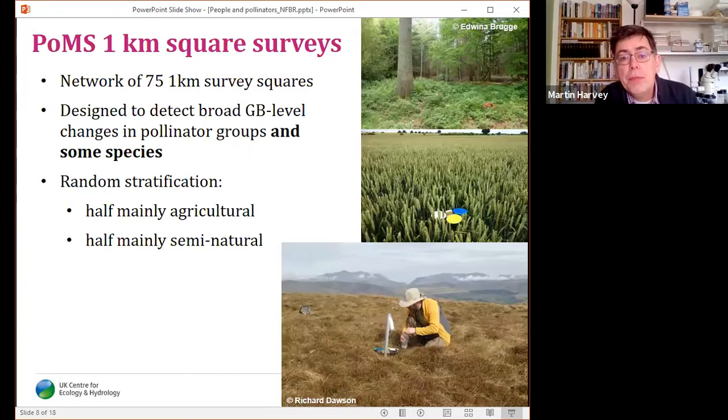Okay, so as we've seen, the FIT counts are designed to be reasonably quick, reasonably easy, and can be done in lots of different places. The other survey that POMS runs is a more structured and slightly more complex survey. This is based around a network of 75 one-kilometre survey squares across the UK now. It is designed to gather systematic data, and to do that it uses pan traps, which are traps that kill the insects that fall into them.